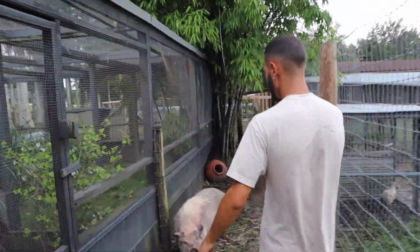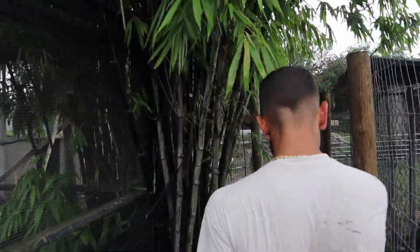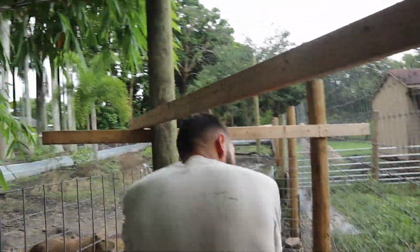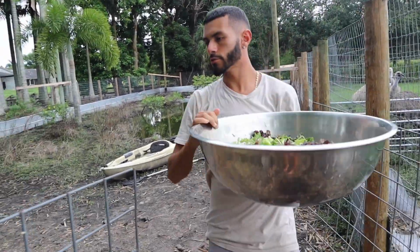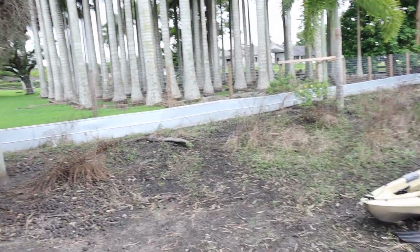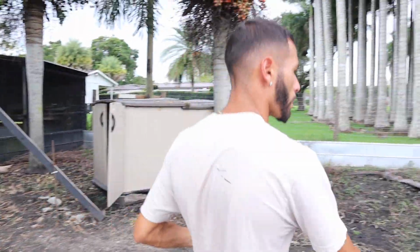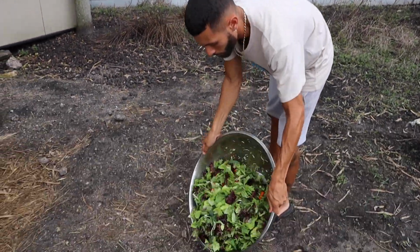All right, Willie, you all right, big guy? Okay, big guy. Oh, and there are the capybaras. And here we go. Let's enter inside. And let's see these capybaras eat. Oops. Come here, girls.